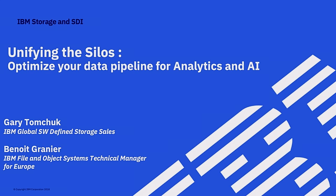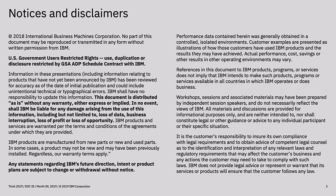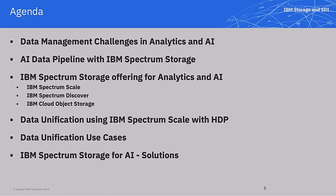And what we want to talk about today is how you make your infrastructure more effective and more efficient, and do it through optimizing your data pipeline. We'll start by talking about the data management challenges that everyone in this industry is facing, that you're likely facing. Then we'll talk about the AI data pipeline, and then we'll look at that through the eyes of IBM storage, or what that data pipeline looks like. And then we'll talk about some Spectrum storage offerings that actually plug into this AI data pipeline.